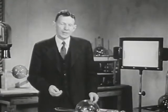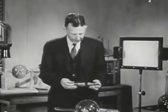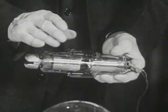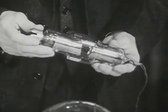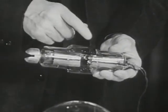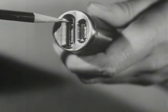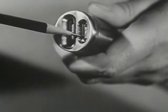In the present day hot cathode X-ray tube, of which this is one of several different types, there is a high vacuum, and the production of electrons depends only on the size and temperature of an incandescent tungsten filament with a cup-shaped structure surrounding it. This particular tube has two filaments, either of which may be used.